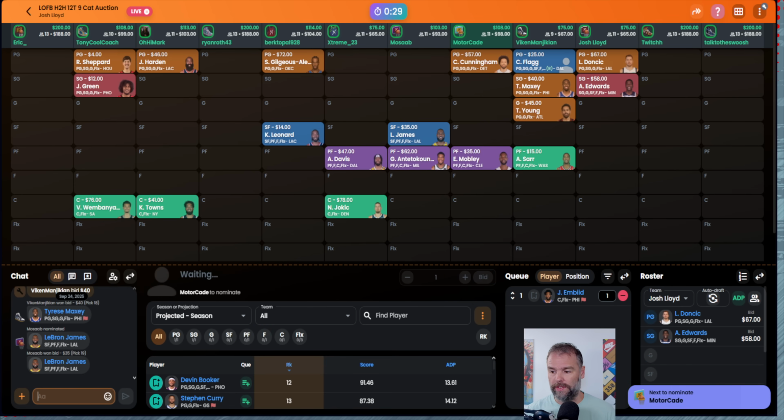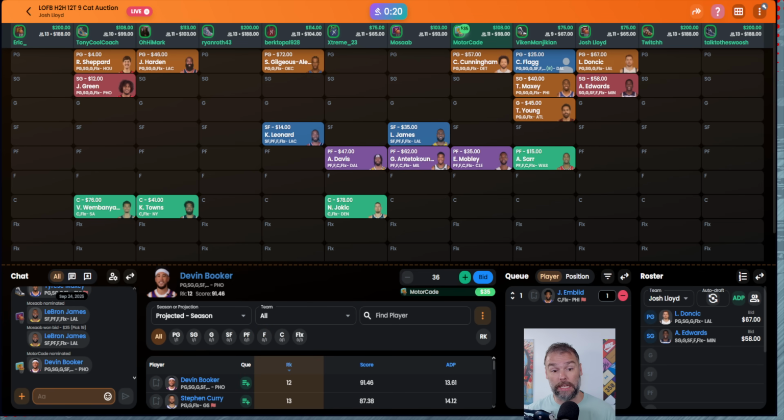LeBron goes for $35. I said 36. I was wrong. Motorcade ready to nominate. So we've got 1, 2, 3, 4 players who have not selected anyone yet. So are they all going to be hitting the mid-rounds? Devin Booker.